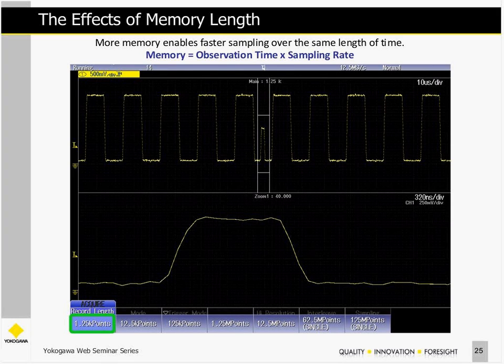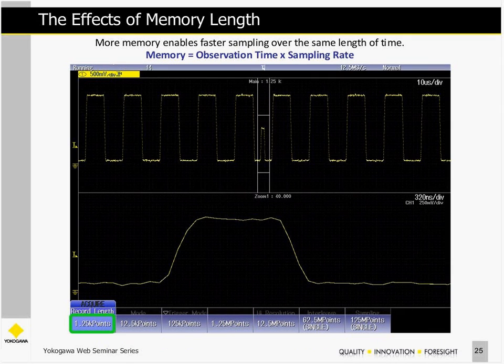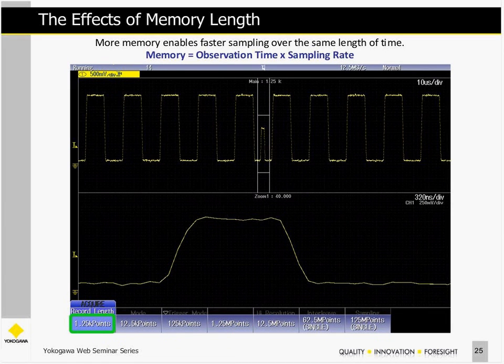The equation, the relationship between those 3 variables, memory, observation time, and sampling rate, is indicated in the top there. And it's basically to say that your memory constrains your sampling rate and your observation time. So for the same observation time, if you increase your memory, you increase your sample rate. By increasing my memory 10 times, now my sample rate has gone up 10 times. When we go back, you can see before and after. And this is for any observation time.